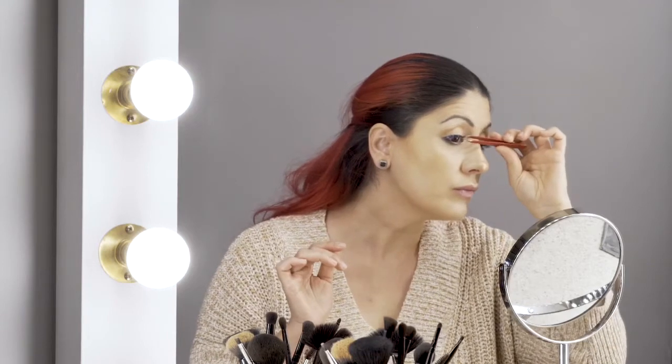So. I think it's tacky enough. Let's go in there. All this white will dry just now. It's just a combination of the mascara primer and the lash glue.